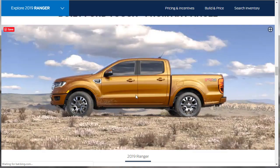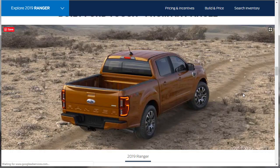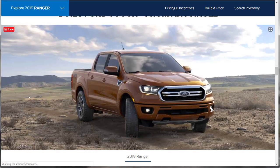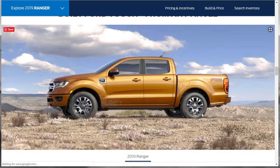Right here, we can do a quick walk around of the 2019 Ford Ranger. All right, here's a nice little walk around with it out somewhere in the desert or in the middle of nowhere, basically. And yeah, that looks nice. We can also check out the exterior colors too.